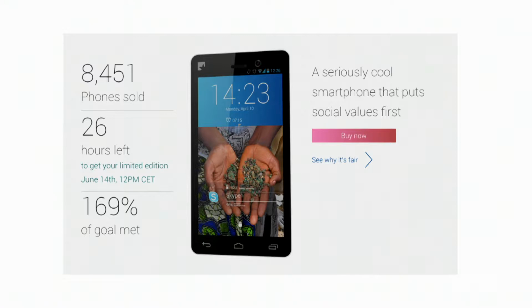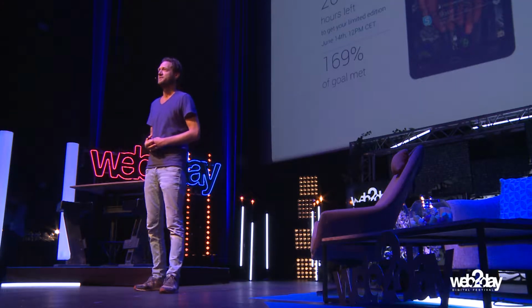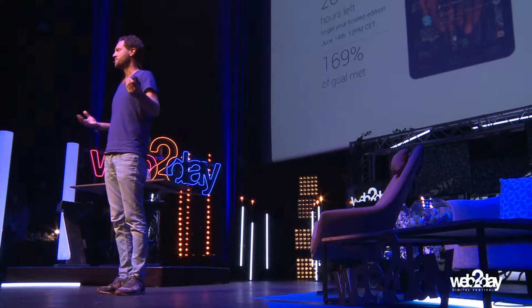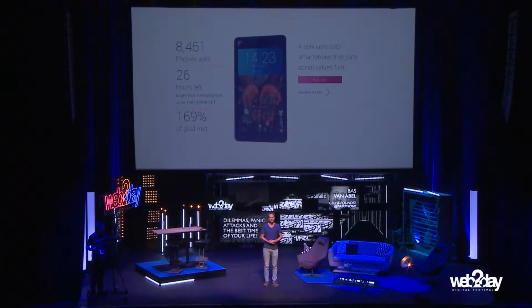And these phones didn't exist. We sold out all the phones that didn't exist. And it was pretty scary, because we never made a phone before. So we sold 25,000 phones, didn't know how to make phones, we were 3-4 people, and we had €7.5 million in our bank account, from people that trusted us to make that product.